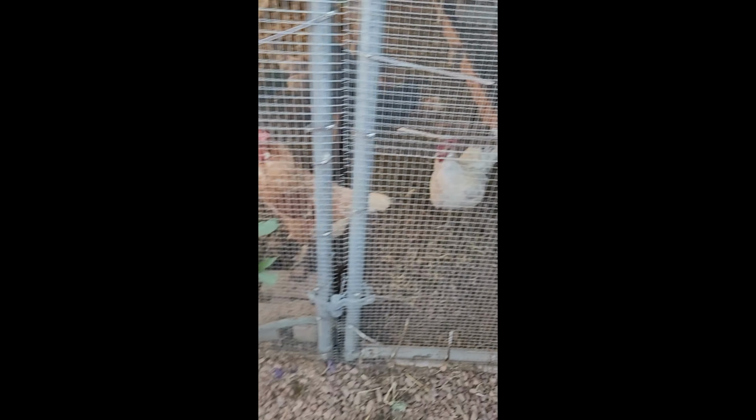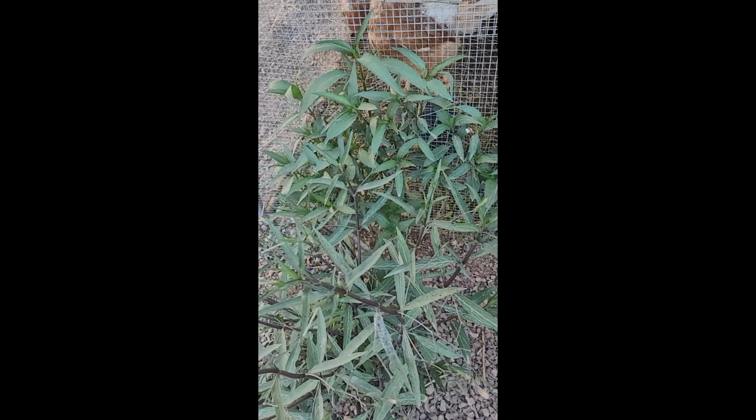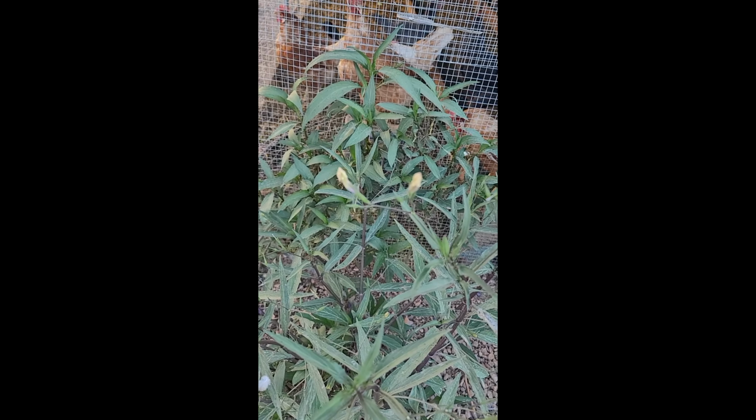Don't you? My flowers are getting so pretty. They're not really flowers anymore, but they will be. Look at that. Hold on. Focus. Focus. Dang you. Well, I quit. Anyway.